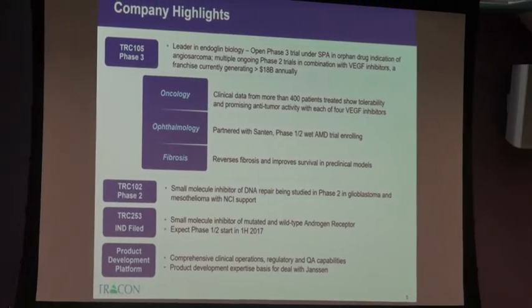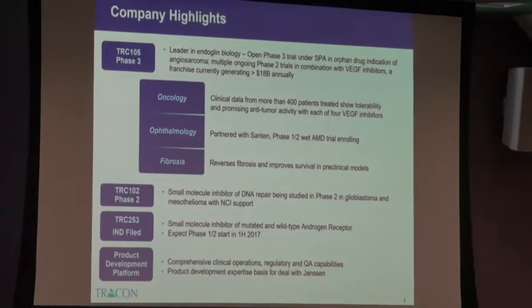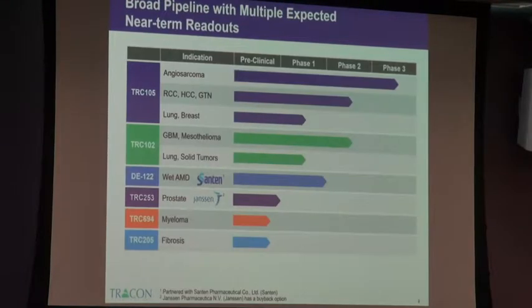Just to put it in perspective, it targets a pathway of VEGF resistance. And so our clinical development plan is really taking our drug TRC105 and combining it with VEGF inhibitors. We're doing that across multiple indications, but our initial phase 3 is in angiosarcoma, which is a very rare orphan indication that we'll talk about in a little more detail. We're also studying it in eye disease through a partnership with Santen and also in fibrosis.